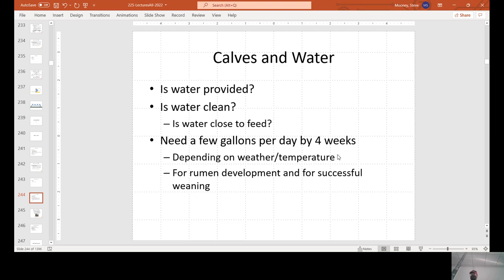So we went up to the calf barns. We need to check when we're looking at our calf areas. I think in New York we're doing a lot better because of the focus in the Northeast, Cornell, New Hampshire, on the importance of nutrition for calves. But there are some other places where it's not emphasized quite as much. So the first thing we have to ask with calves, is there water available to those calves? Or is the only liquid they get milk?